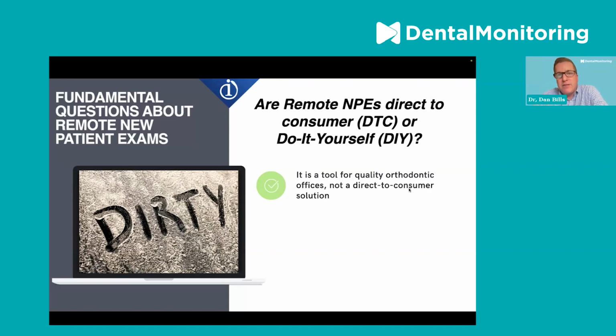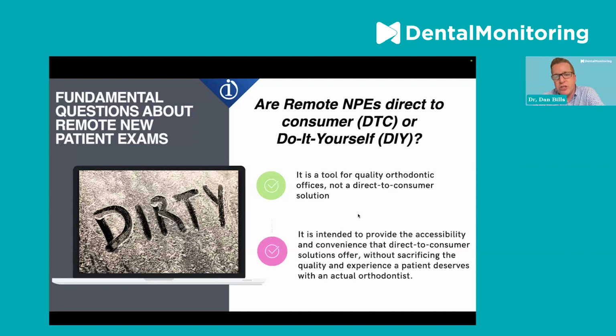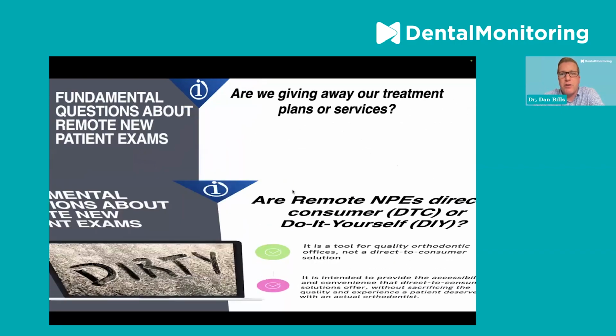The answer to it, as far as I'm concerned, is no. These are not direct-to-consumer or do-it-yourself options. These are tools for quality orthodontic offices, not a direct-to-consumer solution. It's intended to provide accessibility and convenience that our patients are requesting, without sacrificing the quality and experience that our patients deserve by coming in to see us. And I'll show you how we're using it.